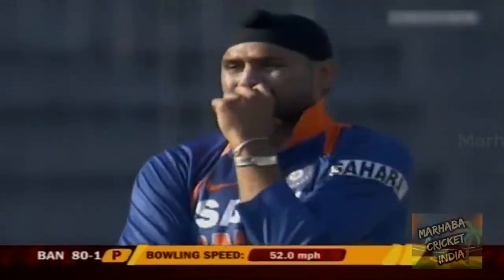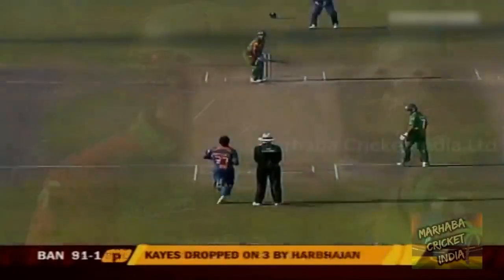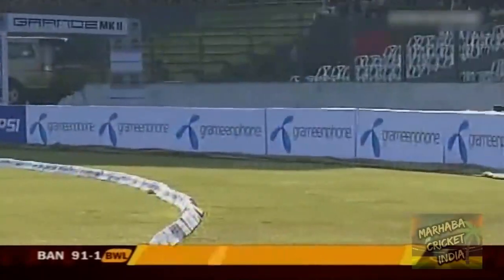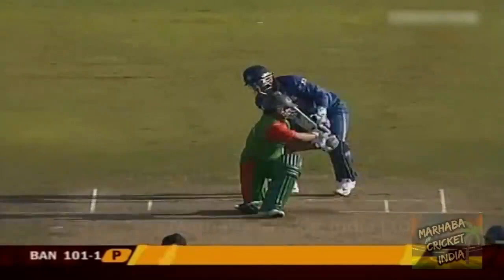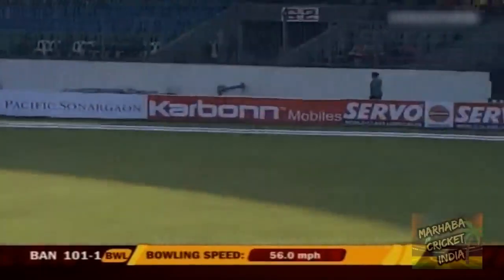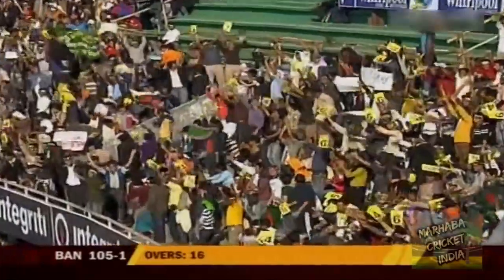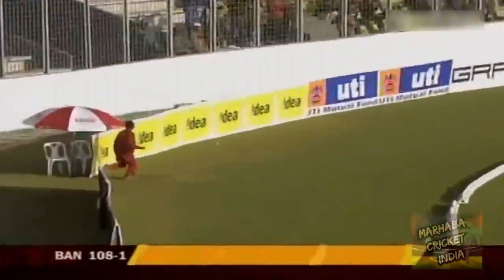Nicely bowled and well adjusted. Extremely well adjusted. Shows how quick this outfield is. Just whips it away, and that's going to be 4 runs because he's played it pretty fine. The ball drifting down the leg side, and the batsman said thank you very much. Swept that away, and it's going fine for 4 runs. Very good shot this by Ashraful.